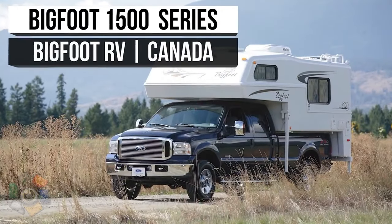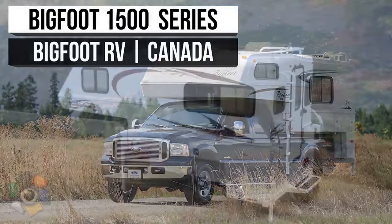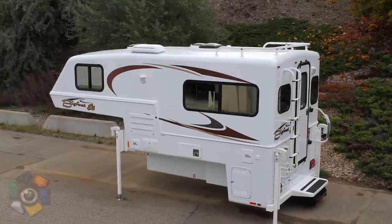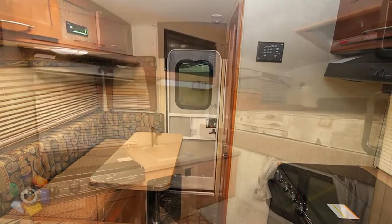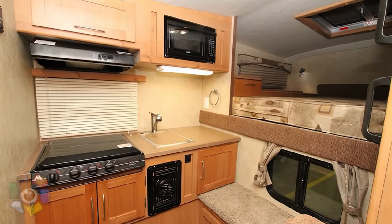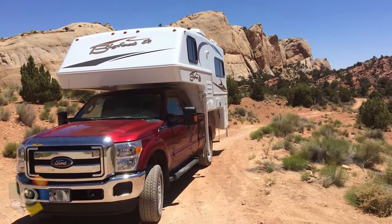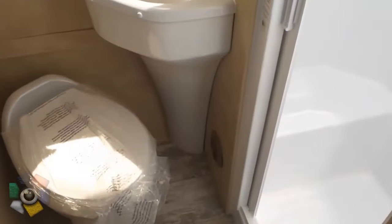It's incredible to think just how much dead space there is hanging in and above your truck bed. The Bigfoot 1500 series of truck bed campers are extremely high quality and remain lightweight despite sturdy construction materials and the inclusion of a whole bunch of creature comforts. Going over bumps and potholes in the road at 60 miles an hour doesn't faze it one bit. It's rock solid. Unlike many truck bed campers, the addition of a dry bathroom and toilet is most welcome. It's nice not having to go outside.